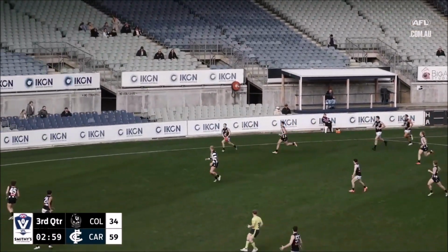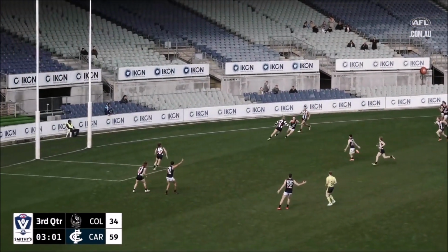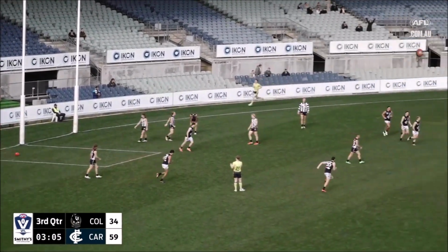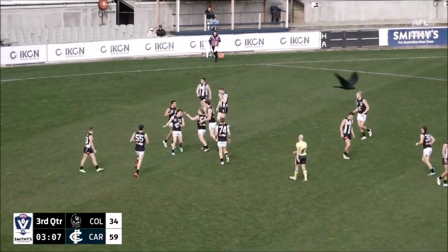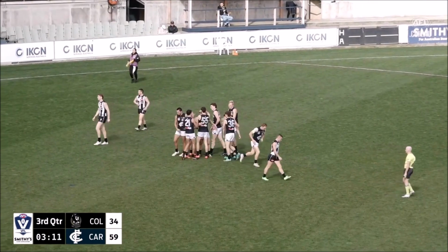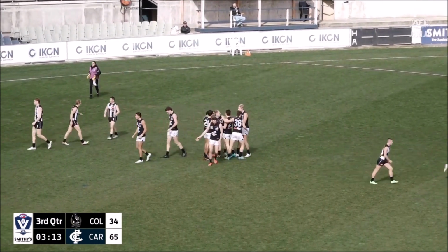Cale can keep going. He might decide to go himself. Another bounce. This would be spectacular if he can finish. He can! Superb goal! Doing it all himself. Game number 50 for the Blues.